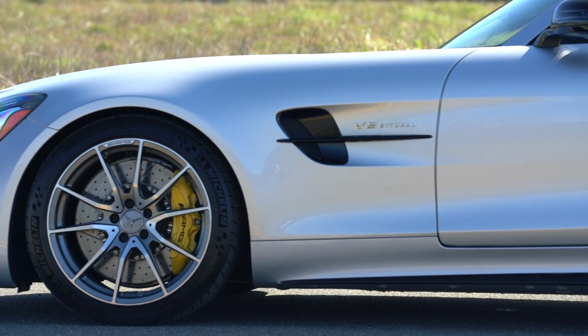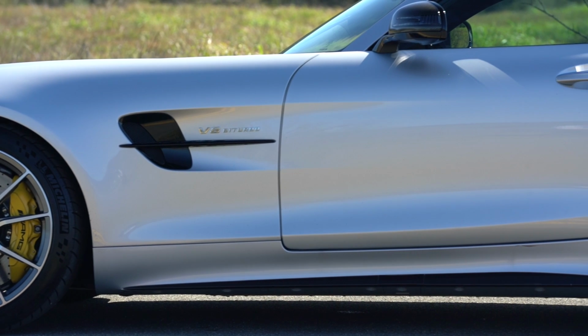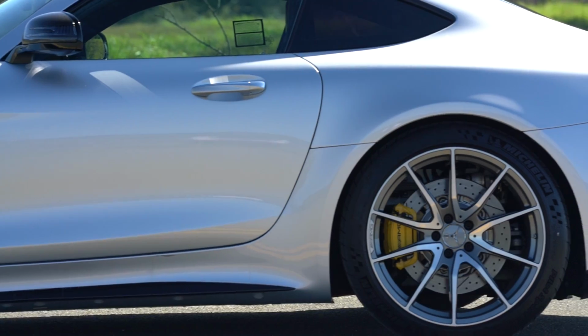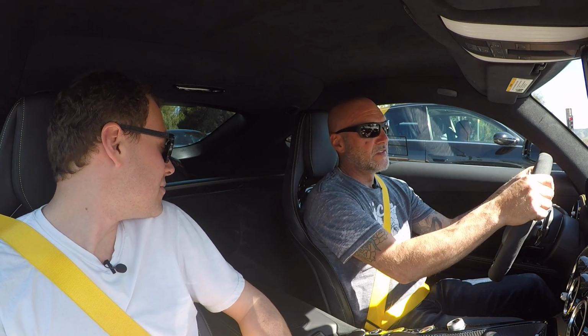This car just sounds like, I was afraid it wasn't going to sound as good as the SLS because that has that great V8. For sure. But, you know, turbos kind of muffle your noise. Yeah. But already I'm just hearing drivetrain. The thing just sounds good though, doesn't it? It sounds great.